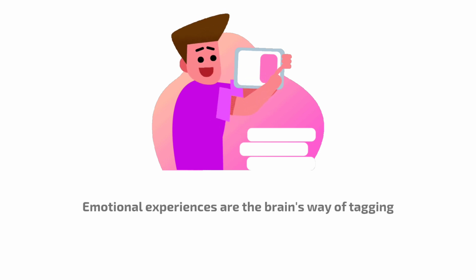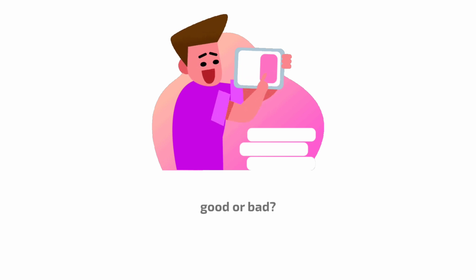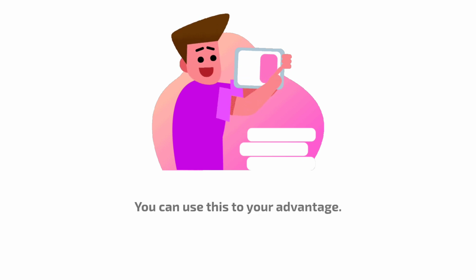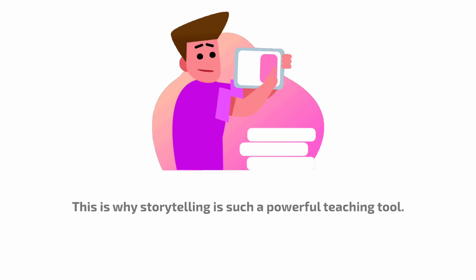Now, emotions. Emotional experiences are the brain's way of tagging memories as important. Have you ever noticed how you can remember exactly where you were during a powerful event, good or bad? That's because the amygdala, the brain's emotion center, signals the hippocampus to prioritize those memories. You can use this to your advantage. Linking new information to emotional stories, excitement, humor, or even curiosity can make your memory stronger. This is why storytelling is such a powerful teaching tool.